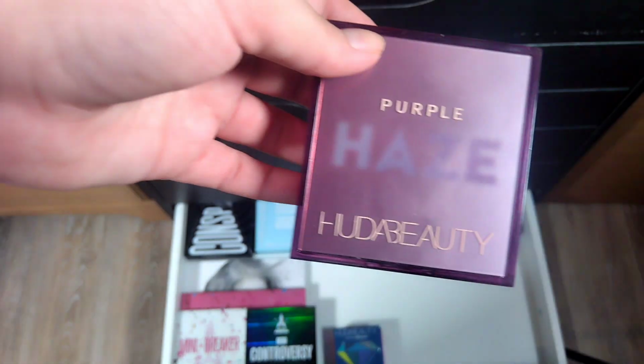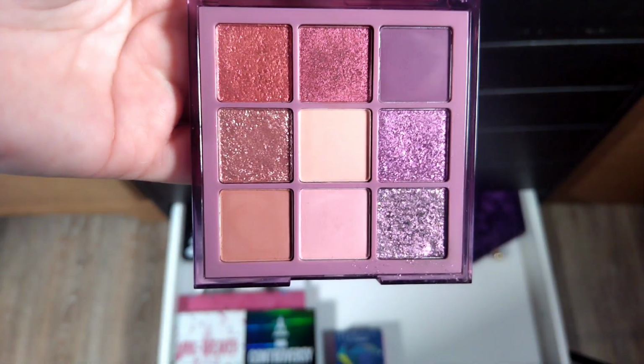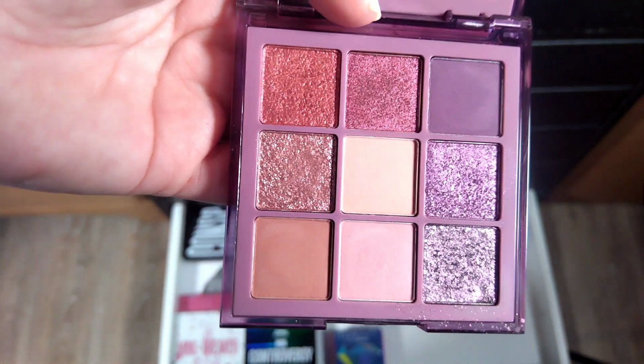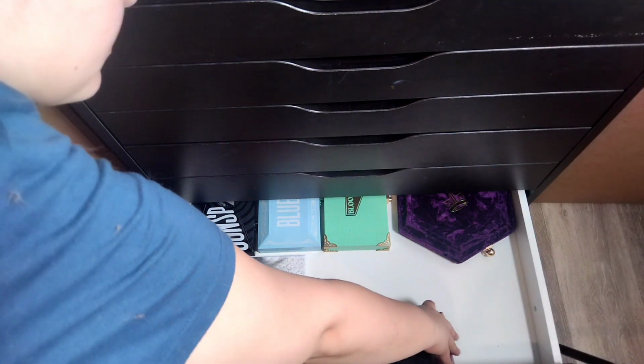This is the Purple Haze palette. I think I should... No, I didn't show it. I love all the shades. The purples. I got it for the purples, but I also love the burgundies. So definitely keeping that one. I'm going to stack these here.